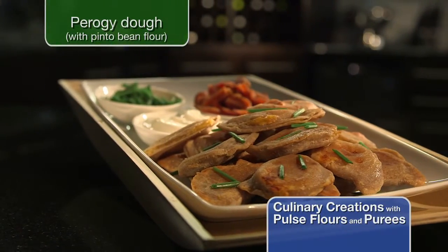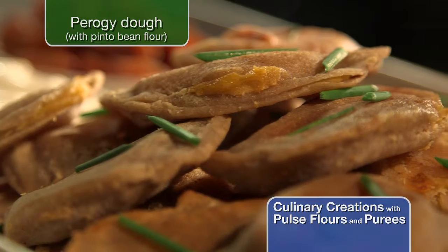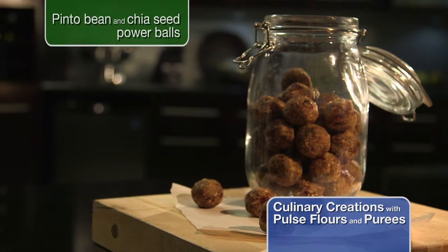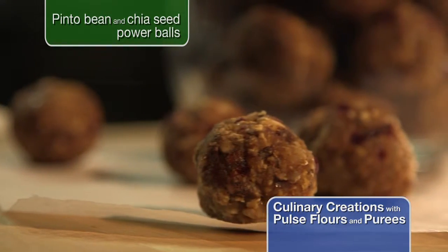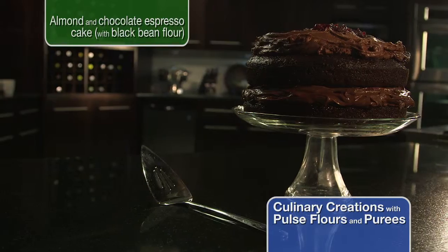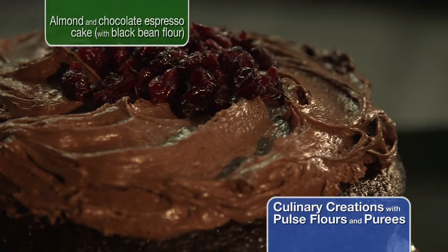Yes, so we started out by making a pierogi dough with pinto bean flour. The pinto bean flour is going to increase your fiber and protein content and give it a bit of a brown speckled look. Second, we did the pinto bean and chia seed power balls, a healthy but sweet snack, good for after sports and kids and so anytime really. Yep. And we ended off with an almond and chocolate espresso cake, double layer cake with a cream cheese icing in the middle and all around.